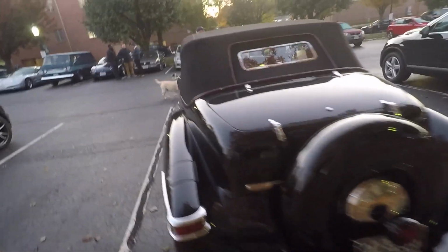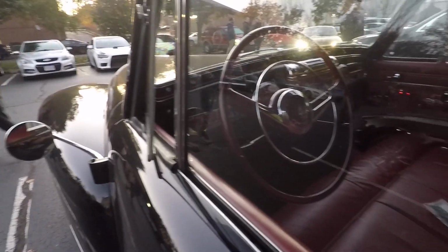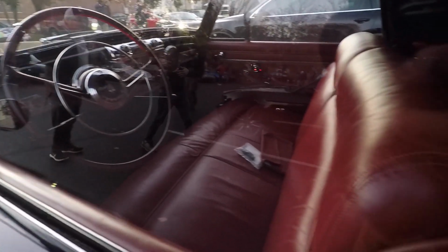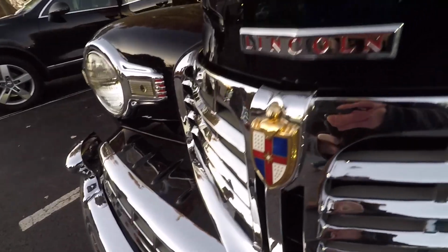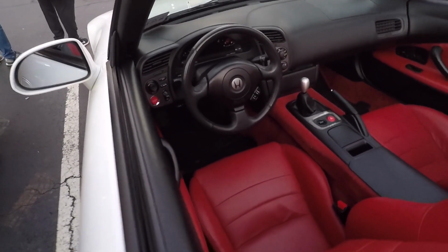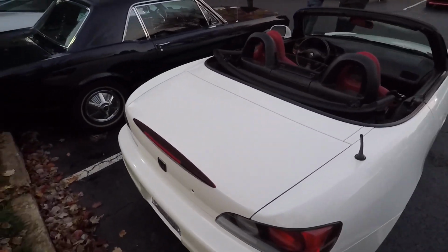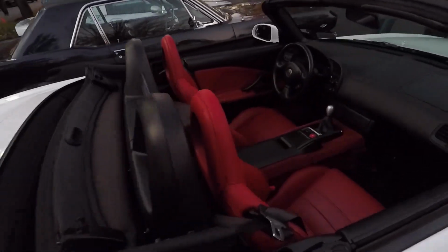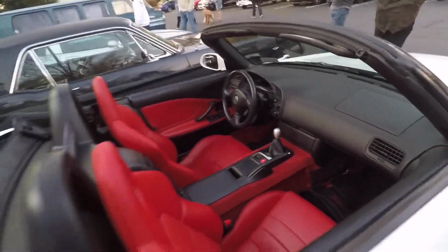This is wild. So this is a Lincoln Continental from, I don't even know when. Super clean S2000. These cars would be a blast to drive. I would love to get one of these. This one looks immaculate. Fantastic condition. Paint's perfect. The red interior looks good. S2000 carpeting. Very, very cool.